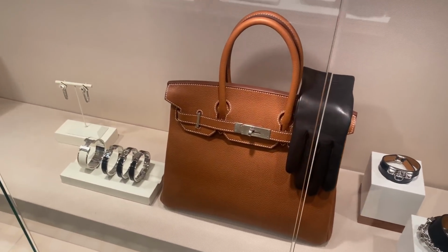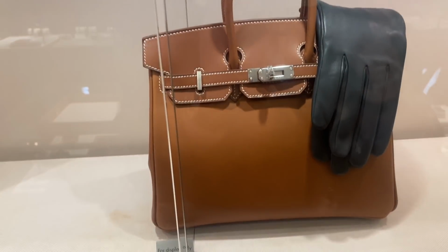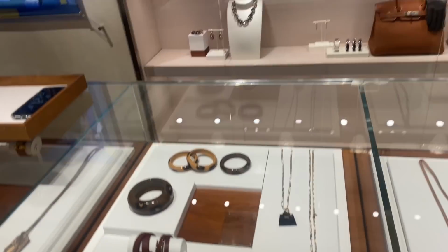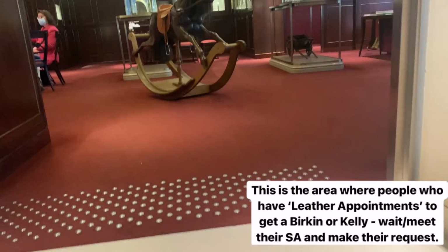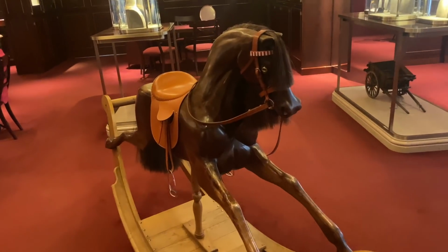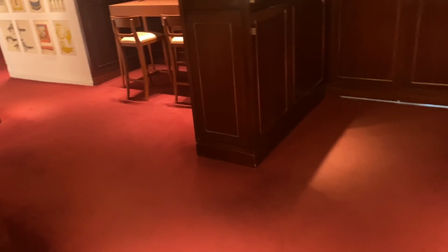And then this here is the 30 in the gold with palladium hardware. This is the 25 in Swift with the palladium hardware. And this is also the 25 in Togo. So beautiful. And look at all of this in gold. Oh, look at this. So pretty. Oh my gosh, that's so pretty. I guess these are like the private rooms. They're about to get their Birkin or Kelly. So pretty.